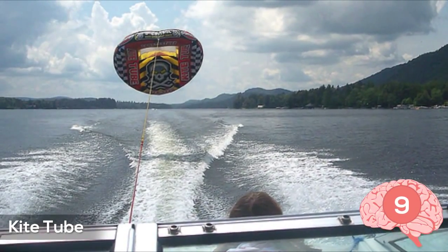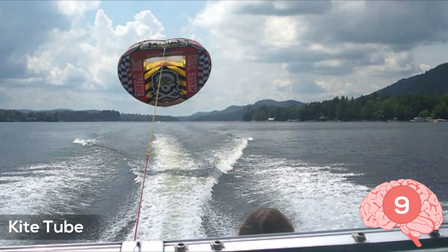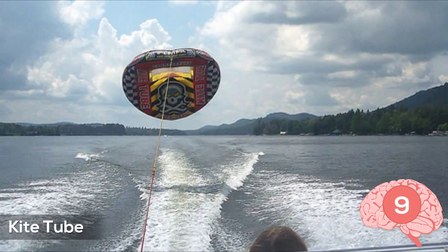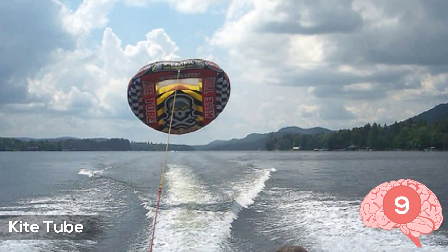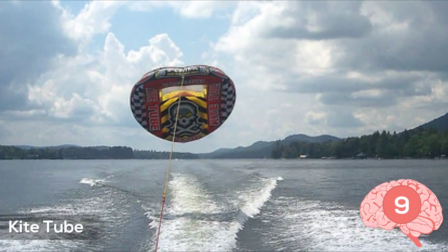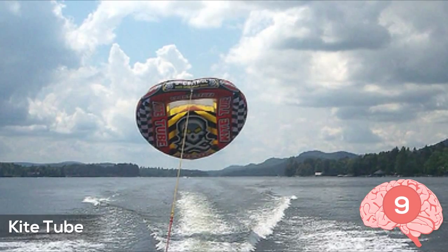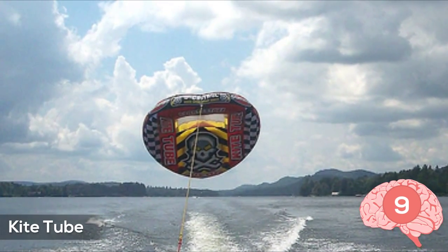Number 9. The kite tube. The kite tube was a 10-foot round water tube that was meant to be dragged behind a boat. Pulling on its two handles would send the rider airborne much like a kite, but it could easily jerk around and smash the unsuspecting victim face first into the water. If you look on YouTube, you can find videos of people crashing on this dangerous toy. After 29 kite tube related injuries requiring medical treatment, the scary toy was recalled.